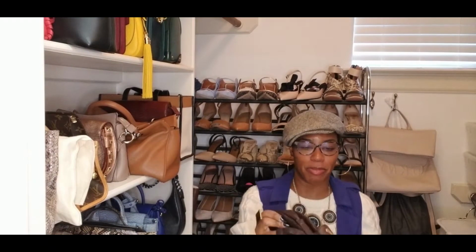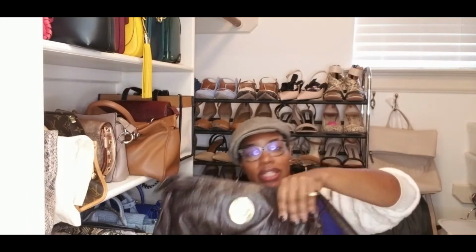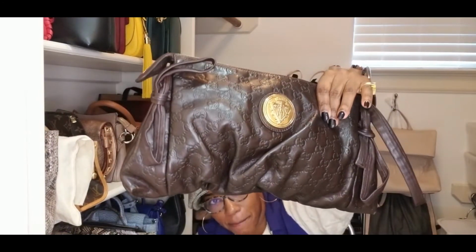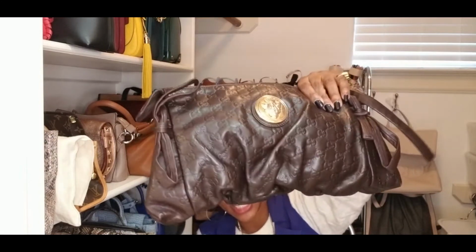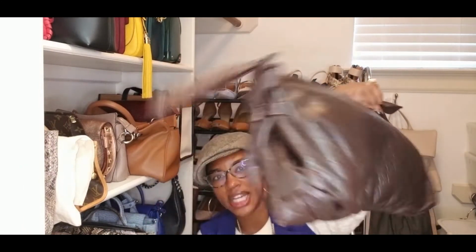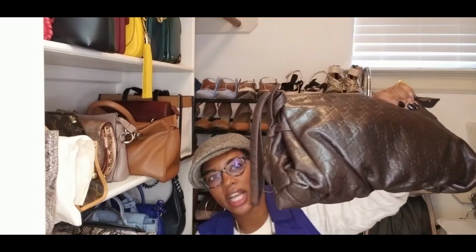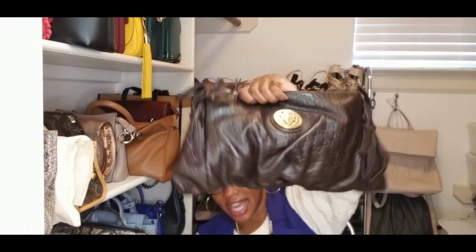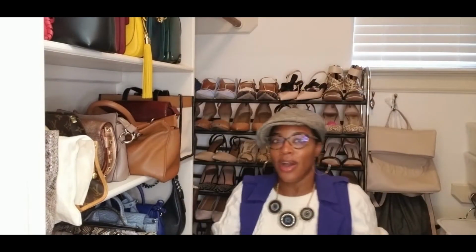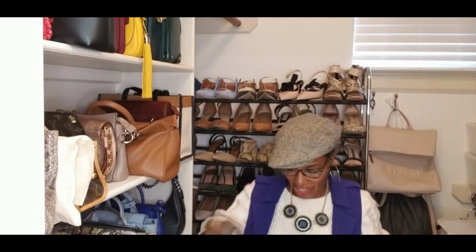The first luxury bag I ever purchased was this Gucci clutch, all leather in the GG monogram Gucci. It has these ribbons or ties on the side, and then this little wristlet piece, and you're supposed to hold it like this. Oh my gosh, so many bags, you guys.